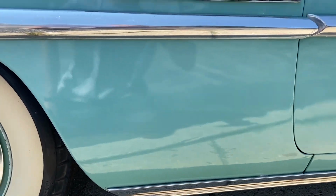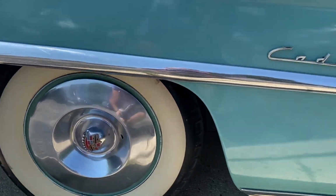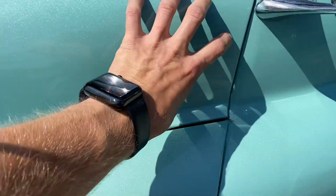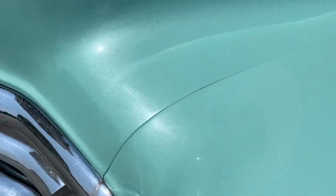I'm not really seeing any chips here. The hood alignment, I know there's a chip here where this and this come together. There's a small chip, but the hood alignment's pretty nice.